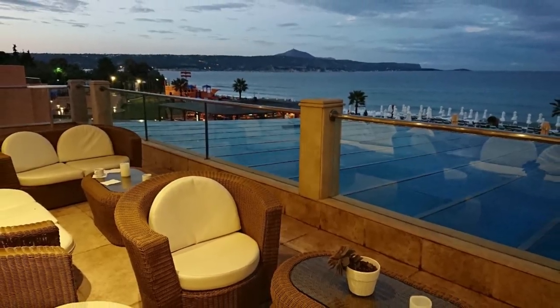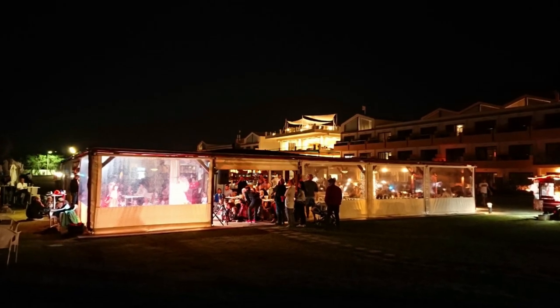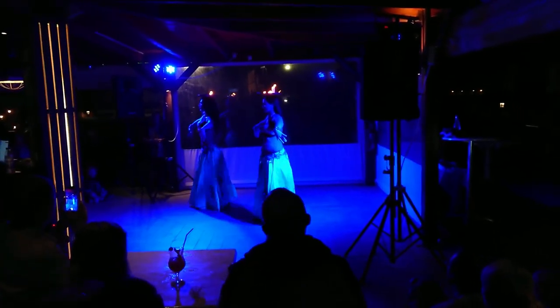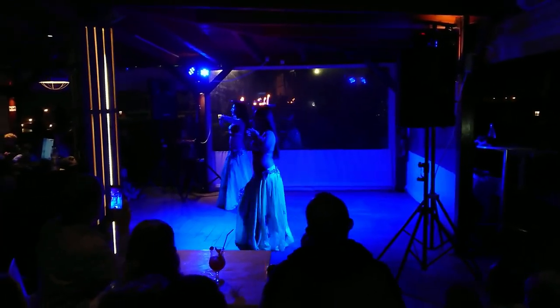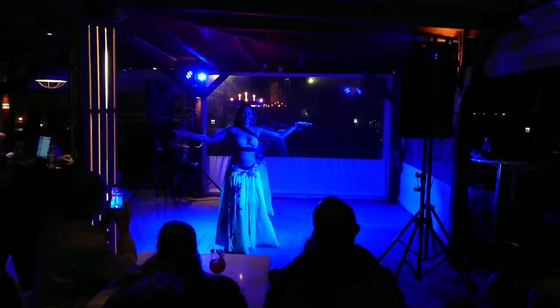Kiani Beach Resort is really beautiful at night with all the lights. Over at Kiani 1, there's lively entertainment. We saw belly dancers, a magician, there was a disco as well. And there's more of a chilled out, relaxed vibe over at Kiani 2. So again, there's something for everyone.